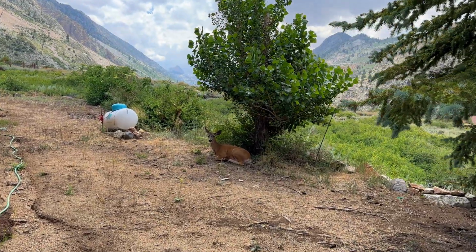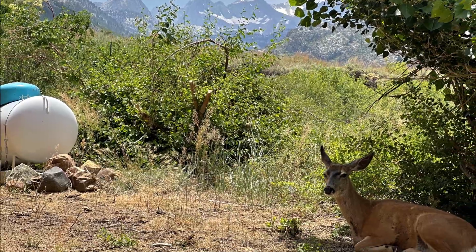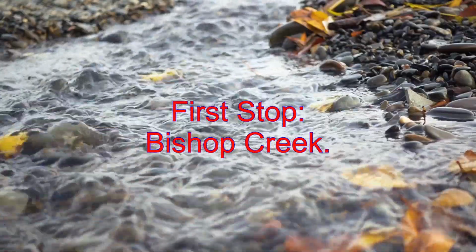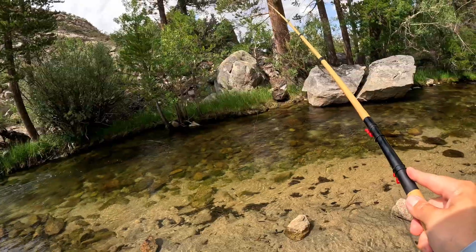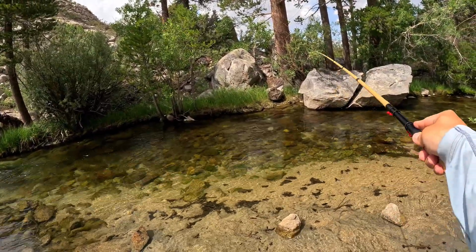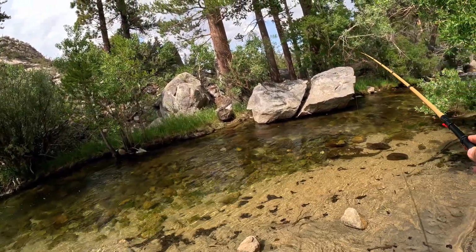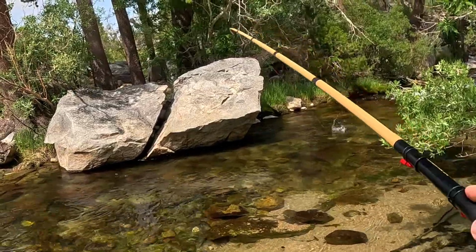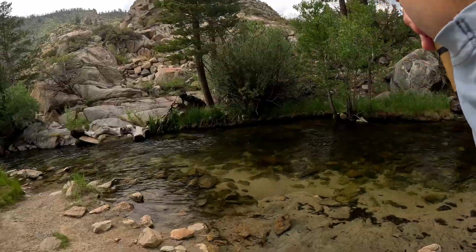I'm going to skip the drive up since you've seen the drive to Bishop a million times, but there was a pretty friendly deer by the house we were staying at. Anyways, there was still some daylight on the first day, so I decided to go up to Bishop Creek. I think I've probably fished here before in one of my other videos, but each time I fish it, it's a little bit different. This year, there's more water, I think, than the last one, and I'm also using my 10-foot rod.